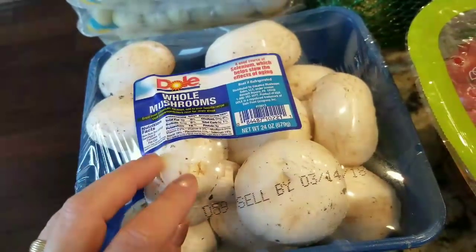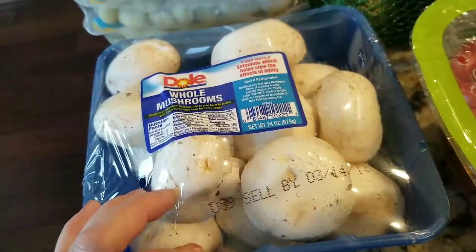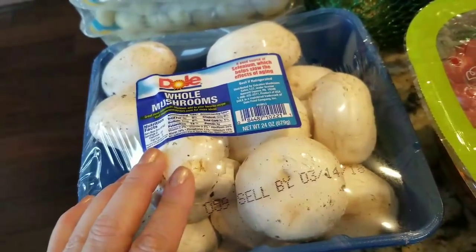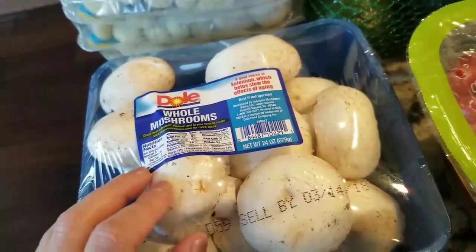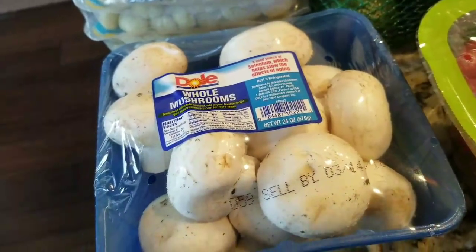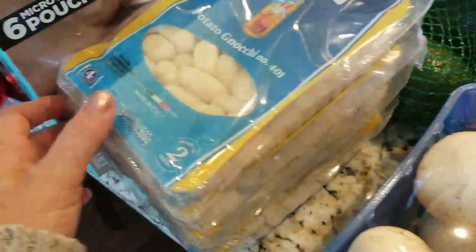Just garlic, parsley, what else do you put in it? Breadcrumbs, season it the way you like. And then I kind of stuff them back in. Some people add bacon. I mean, there's so many things you could do with that. So I think I'm going to do stuffed mushrooms with some of those.